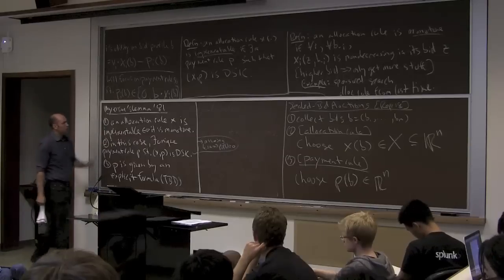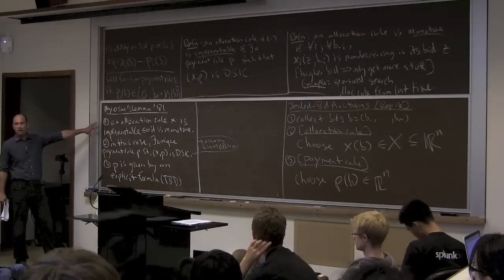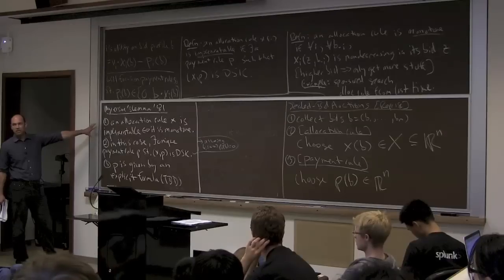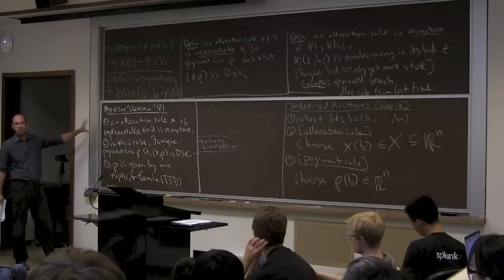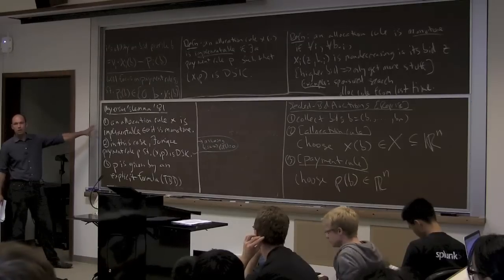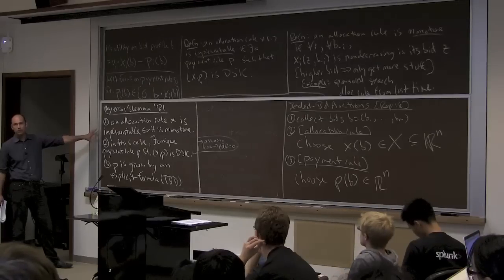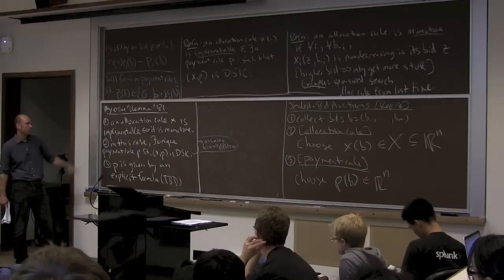So each of these parts is interesting in its own right. Part one is completely fundamental. It tells us exactly what our design space is for DSIC mechanisms. It is precisely the set of monotone allocation rules. If you can assign goods in the way that you want and it's monotone, you're done. If you can't, you've got to pick a different allocation rule. It can't be extended to be incentive compatible.